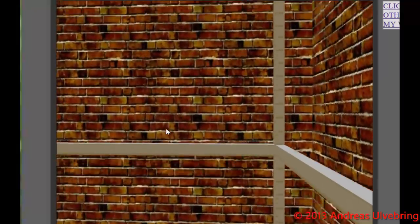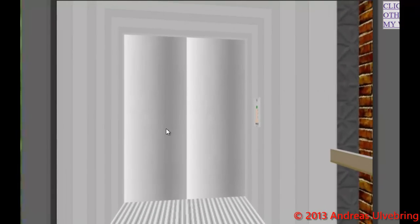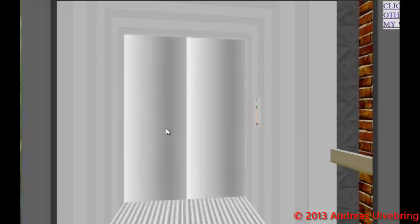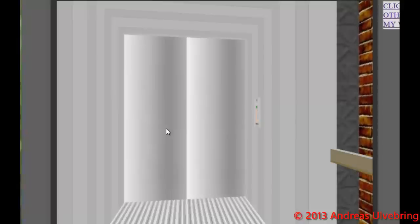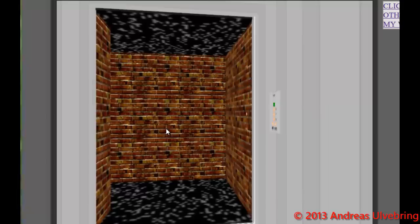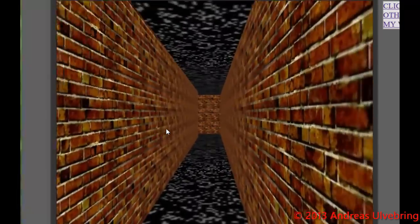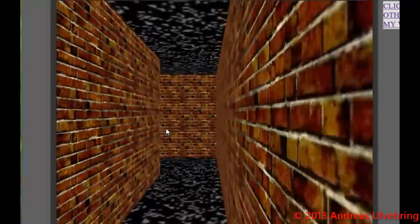I think that's a bit scary. Door. Doesn't feel good here either. I think you can look through the room. No, it's the same as the floor.